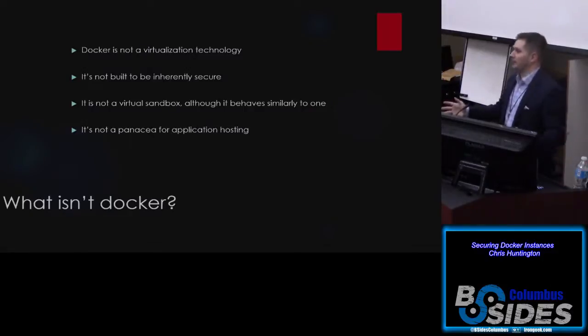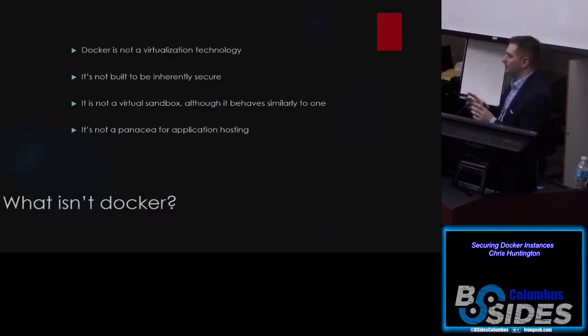What isn't Docker? I hear it compared a lot to virtualization technologies, but it isn't. There's no VM. So you don't have some of the footprint of a VM that you would have with a technology like KVM or like VMware. It's not built to be inherently secure.